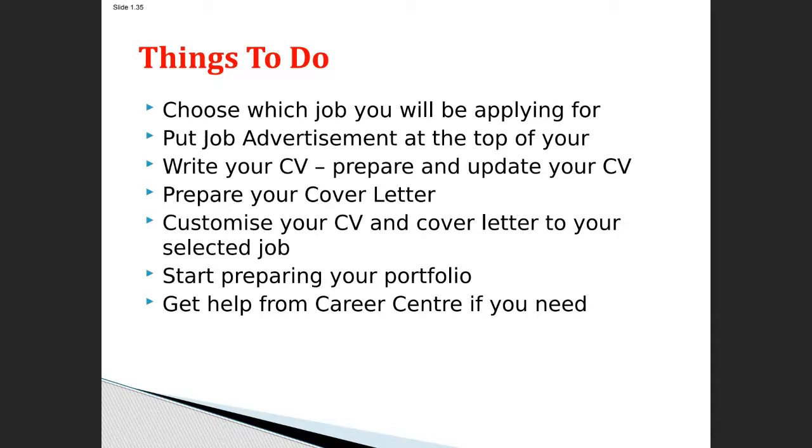It should be a real job ad, yeah? If you are applying for a job in another country, make sure that you use English translation of that job ad. Let's say you are applying for a job in China. It can be in Chinese, but make sure you attach an English version as well, yeah, translation as well. And then you will prepare your CV, update it for this job, attach your CV, prepare your cover letter for this job, make it customized.